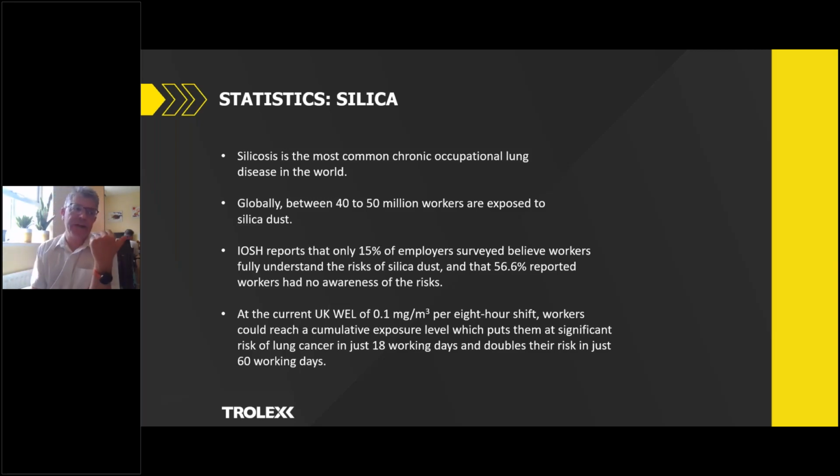And if you just refer back to the previous slide, if we think of concrete, which can have up to 70% silica content, it's easy to see how people can be affected by it, even if it's a secondary exposure. So you may not be working in construction, but if you're next to a long-term construction project and there's lots of dust blowing into your garden, where you're sat in the evenings or in the days, you can get secondary exposure to it. And the same goes near aggregate or quarrying applications.